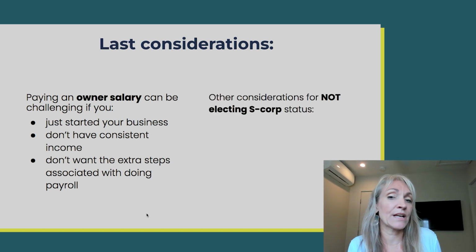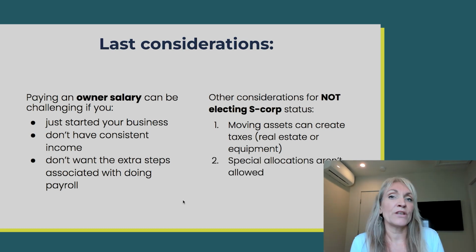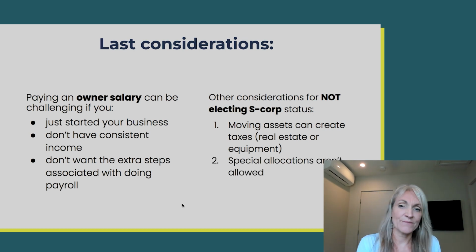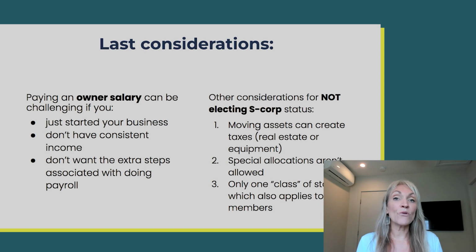And some other considerations for not electing S-corp status is if you are moving a lot of assets in and out of your business, or if you want to use special allocations, because these things are not allowed. And you can also only have one class of stock. And so if you are planning on raising money in other ways, bringing on other owners, those are reasons to not elect S-corp status. Okay, that's all for what is the S-corporation and how does it save taxes.